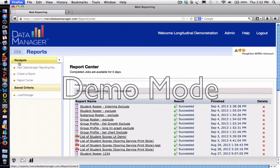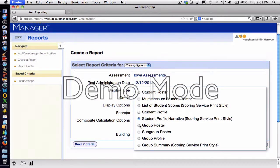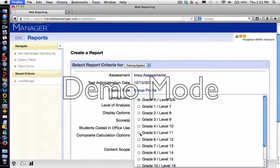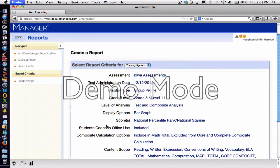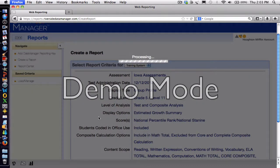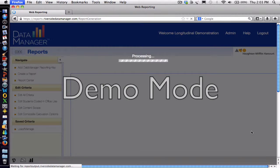I want to show you another report that I'm pretty excited about. So I'm going to go back to create a report. I'm going to create a report on the Iowa assessments. The display type, I want a group profile. My grade level, let me do the fifth grade again. And then in my display option, I want to look at an estimated growth summary. So I choose the estimated growth summary. And then down below, I choose Run Report.